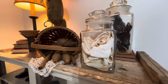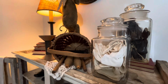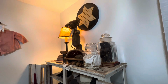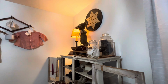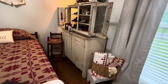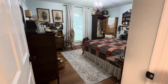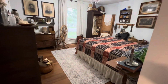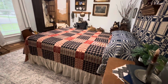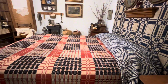So there's gloves in that and little shoes in that one. Okay, let's go to the next room. This is one of the bedrooms. I always call it the corner bedroom because it is at the corner of the house.